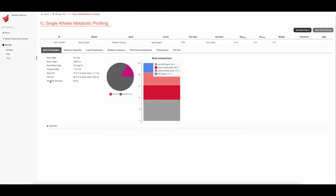This last thing, available glycogen, is based on your active muscle space, and as you can see, it works out at about 26%. We know that a tapered athlete can probably hold about 20 grams of carbohydrate per kilo of muscle. So this figure represents that by about 76%, because obviously you weren't using all of your muscles doing a cycle, while you're predominantly using the legs.